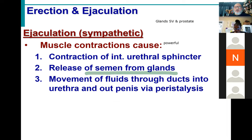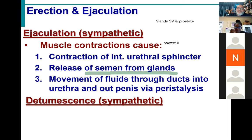Once ejaculation occurs for males, they then enter a state of detumescence. The same way that an increase in sympathetic nervous system can stop the erection from occurring the first time, this powerful sympathetic activation that causes the ejaculation also inhibits the production of a second erection and a second orgasm after the first. So males enter what is essentially a refractory period known as detumescence.